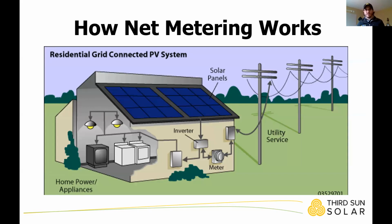To start, how net metering works, it's important to understand how grid-tied solar works. I'm going to talk mostly about things on the residential side, but net metering can be applied to nonprofits, commercial, and even city-owned properties. You have panels on your roof, or they could be on the ground, collecting sunlight and converting it to electricity for the house. It goes through the panels into an inverter, where it takes the sun's DC energy, converts it to AC, and then that energy is used in the house first. Whatever loads are being used, the solar energy will provide electricity for those loads.